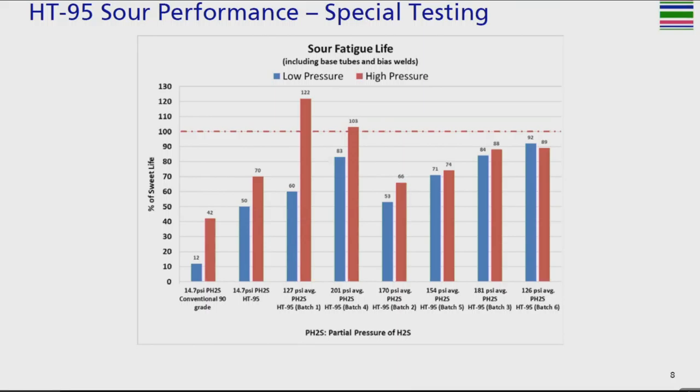These samples were 175 wall, so this was 2 3/8 pipe. You can see that for the testing that was done at high pressure, the performance of the pipe was actually better than what the fatigue models predicted, which of course is kind of a fluke. Now, we all know in the industry that the fatigue models are not 100% accurate, so from time to time you see things like this.